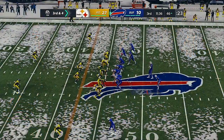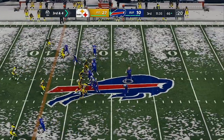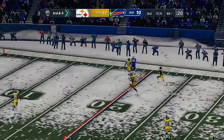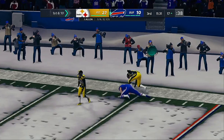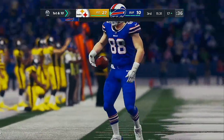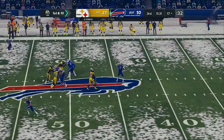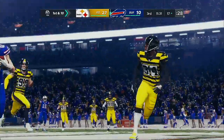This offense in desperate need of a conversion as they come up on third down. Operating from the gun, Allen. He completes it to the tight end, Knox. And they'll have it in the red zone before he crosses over out of bounds. A first down and then some. Give him 29 yards. Well, we talk all the time about playing situational football.